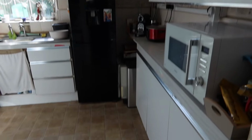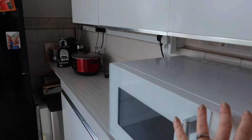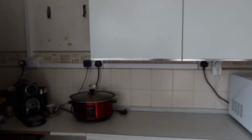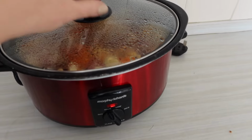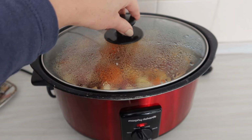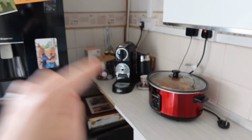Okay, so basically we've got this kitchen here. It's just off the hallway. We've got the microwave, we've got loads and loads of cupboards, which we are going to look at today. And look how tall they are, right up to the ceiling. And the ceilings are quite tall in this house. So this house is like 100 years old. But yeah, anyway, I also have a slow cooker going. It's a beef stew and I'm super excited for that. We've got our coffee machine in the corner here.